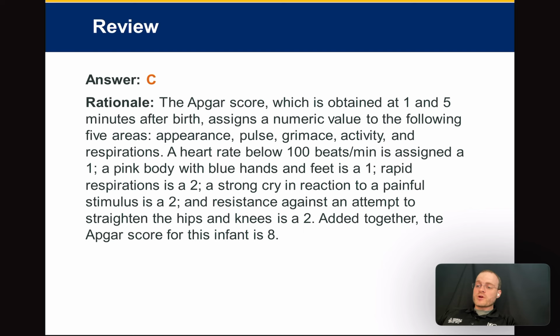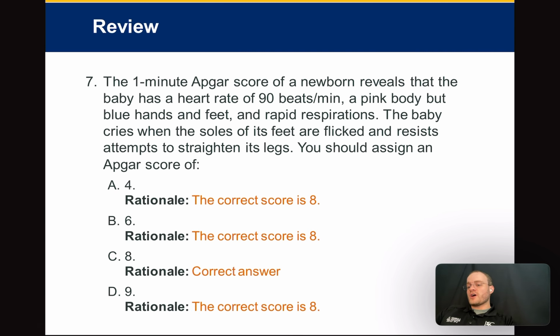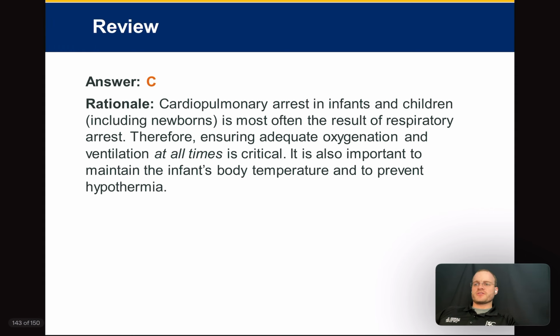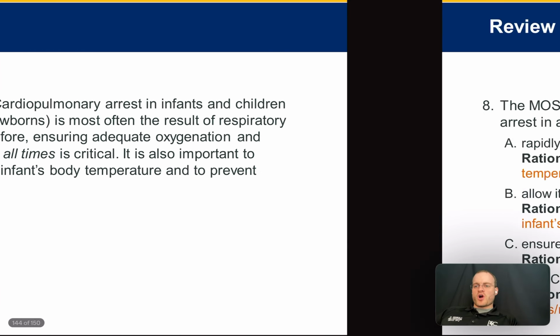Okay. Do know the Apgar scoring. It took me years to figure out. I did not know this in EMT or paramedic school. It's terrible. But these questions are kind of easy if you know how to use them. The most effective way to prevent cardiopulmonary arrest in a newborn is to ensure adequate oxygenation and ventilation. Final answer. We start CPR if it's less than 60. C, final answer. Okay, make them harder. I'm ready.